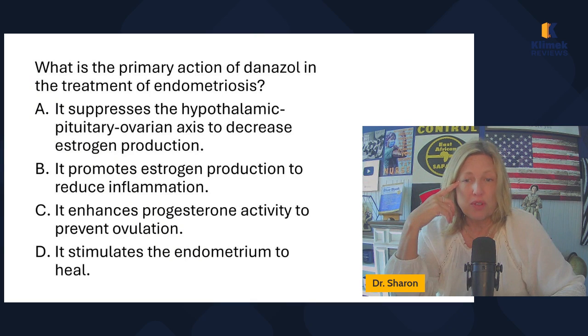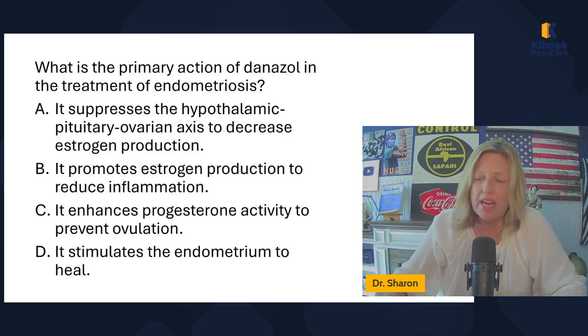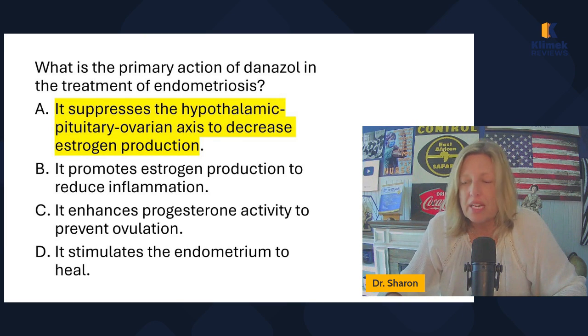It promotes estrogen production. Absolutely not, because if you had increased estrogen production, you'd have worse endometriosis. It enhances progesterone activity to prevent ovulation. No, it doesn't. Androgens don't increase female sex hormones. It stimulates the endometrium to heal. No, it doesn't do that. So it just decreases estrogen production.